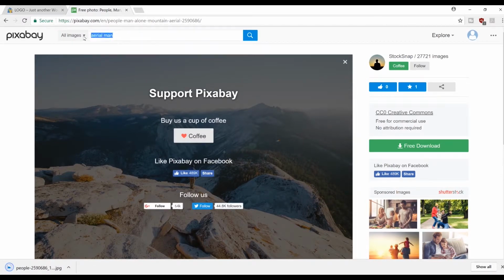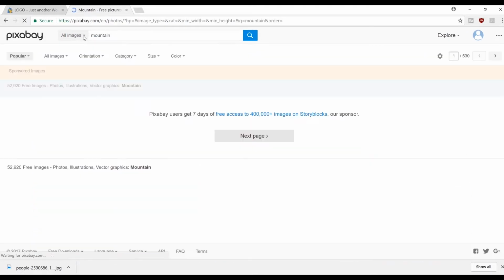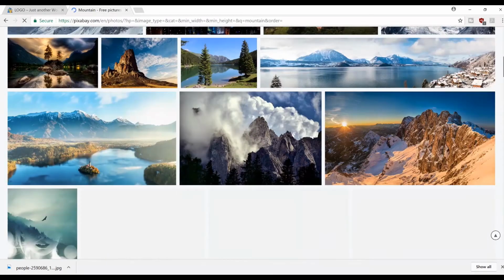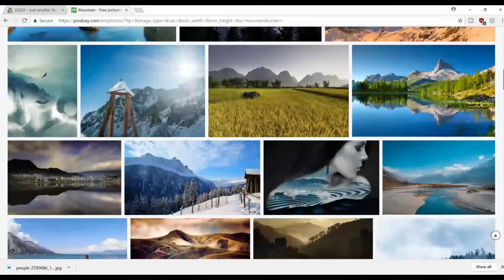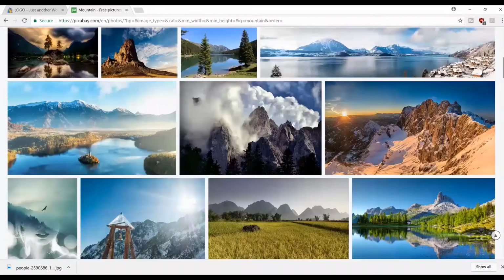Before we go any further, I just want to show you how amazing this really is. If you just typed in mountain, and maybe you wanted to have a mountain for the top, you've got all these incredible images here that you could use for your site. There's endless. There is so much to choose from.